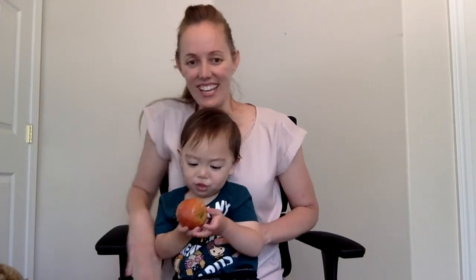Now let's sing Mama's Little Baby Loves Dancing. On the first part, you just dance with your babies, sway back and forth, bounce them up and down, whatever you'd like, and then lean to the left, lean to the left, and lean to the right, lean to the right, and then hug that baby nice and tight. Hug your little one. Okay, goes like this.